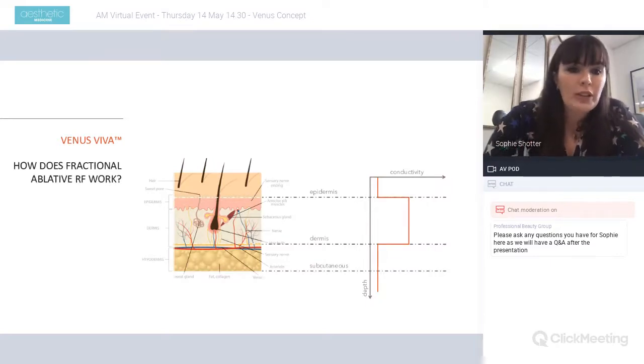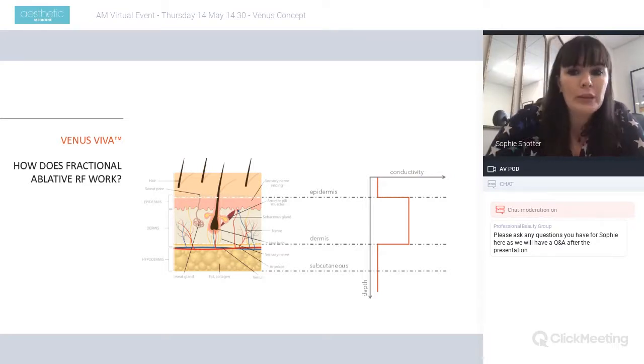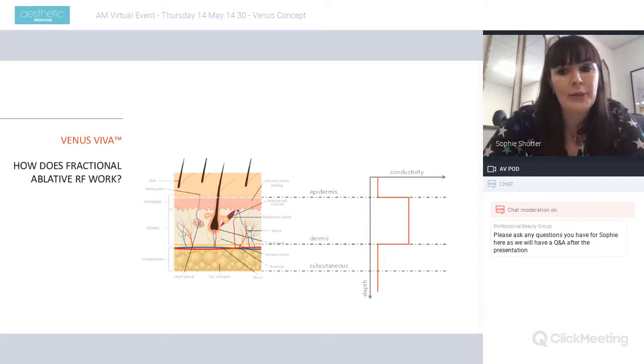So how does it work? Radiofrequency is essentially conducting electricity through the skin, and the conductivity changes in the different layers. We conduct best within the dermis, and the epidermis and the fat layer conduct less so.